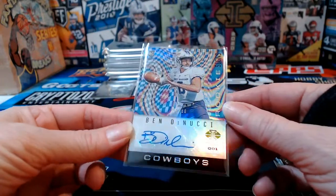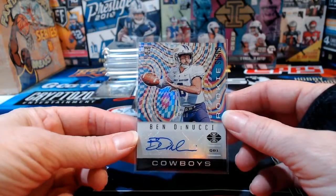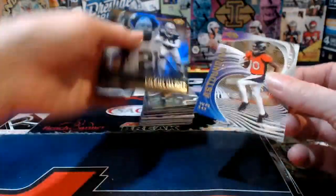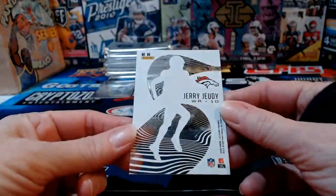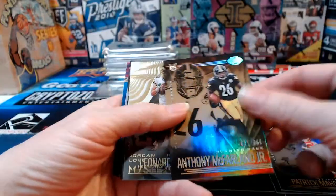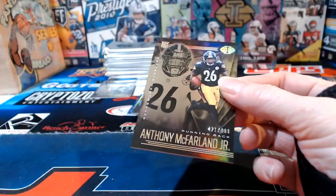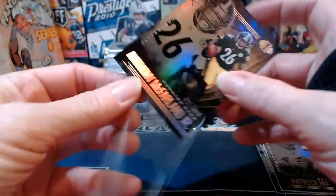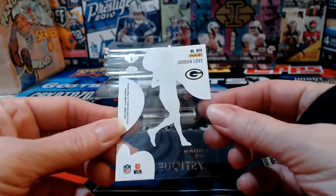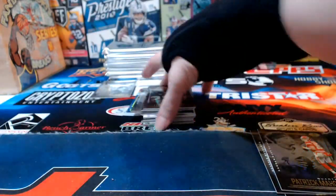Ben DiNucci. Yeah, we got to look at him, didn't we? That is for the Dallas Cowboys. It's numbered to 50. Suffice to say, we probably will not be seeing him again. Jerry Jeudy acetate. I think they had their fill of Ben DiNucci. Anthony McFarland Jr., 499, Pittsburgh. Jordan Love, Green Bay.